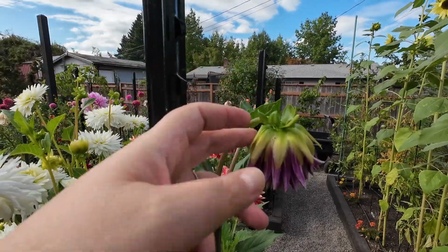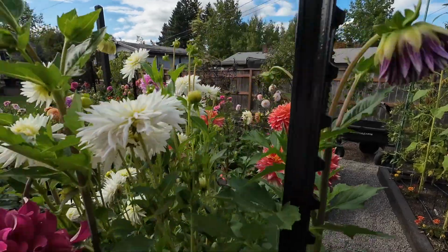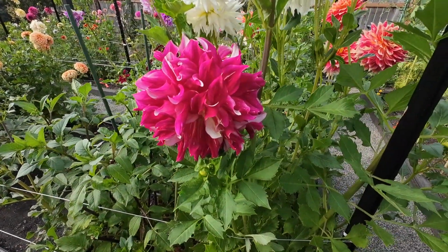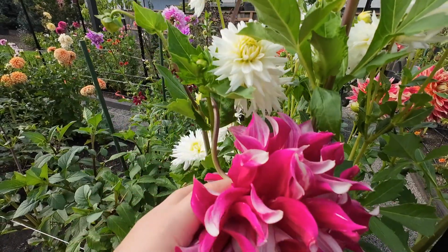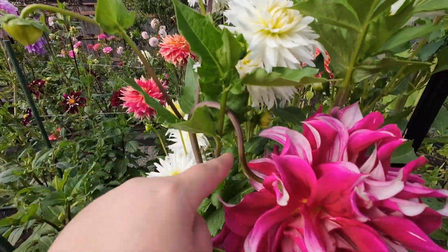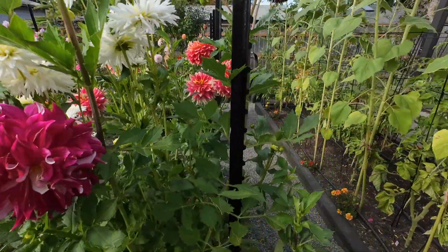Do you see how the neck just kind of curves down, so it's almost like the flower is facing down. I will take this one out of rotation in the cut flower garden and put it in the landscape next year. But it is a really beautiful color, very showy. Again, you see how it's bending? It's very interesting, but it just doesn't make a great cut flower.